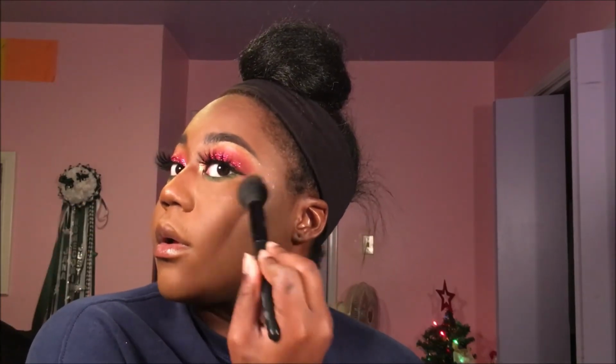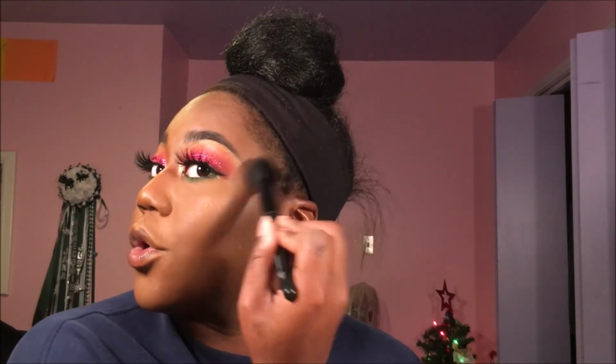So for highlight, I'm gonna go in with ColourPop's highlight in the shade Avalon. Oh, my nose. It's not a highlighter that's like in your face, but you'll notice it.